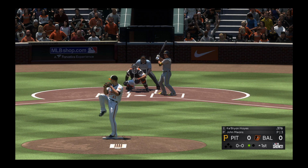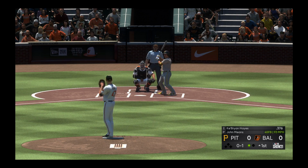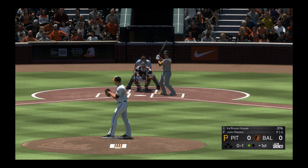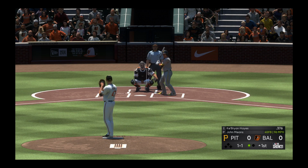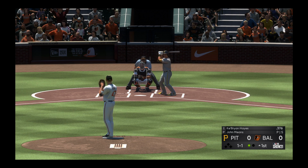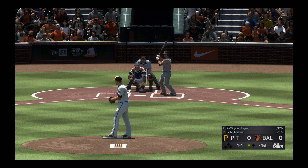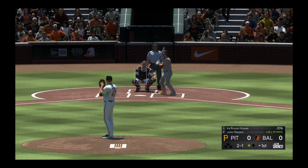First pitch on the way. Lots of sunshine in the forecast. 83 degrees here at first pitch. Tries to shave the corner with that pitch, but it's 1-1. Now a breaking ball, but it's low.